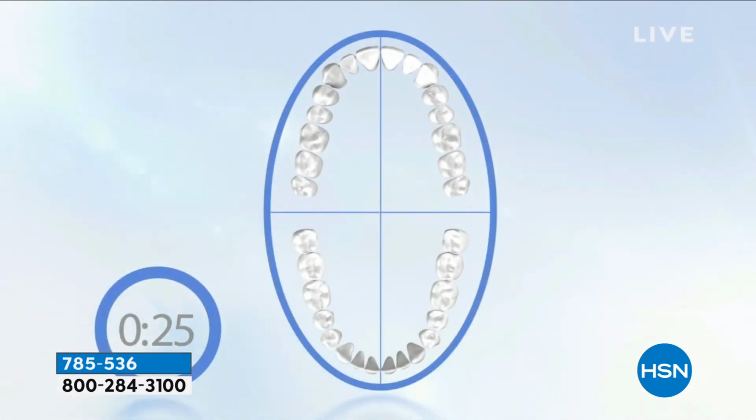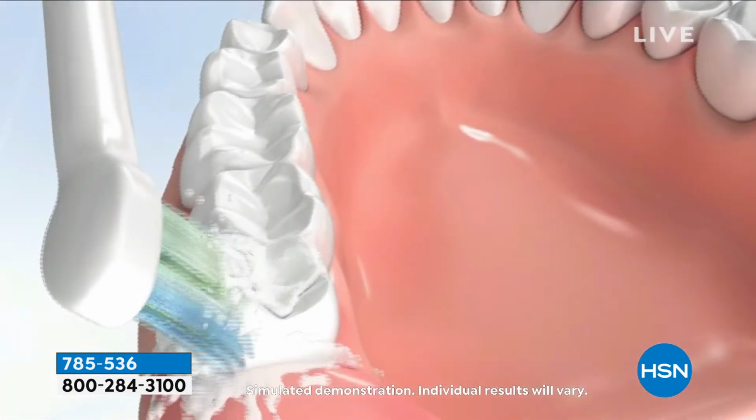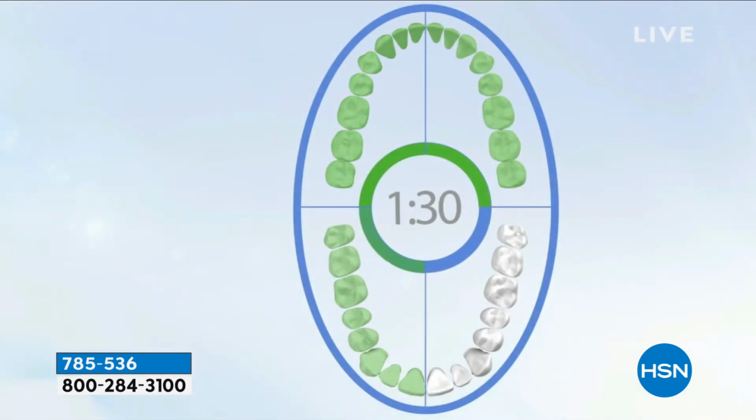You can see how it's going back and forth. So here's that quad pacer for a total of 2 minutes, which is exactly what is recommended by your dentist and your dental health professionals. So if you're still brushing with a manual toothbrush, you can brush better. Here you can see how it actually goes in between the teeth. It goes underneath the gum line.